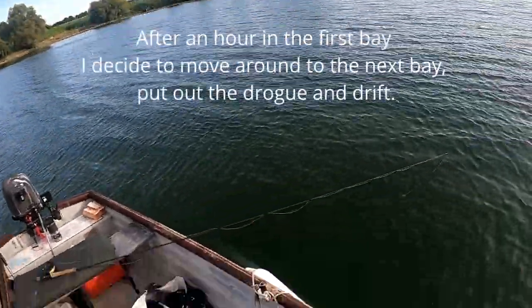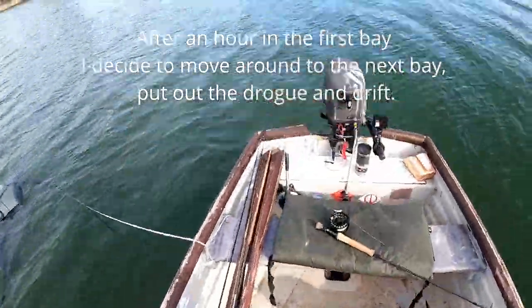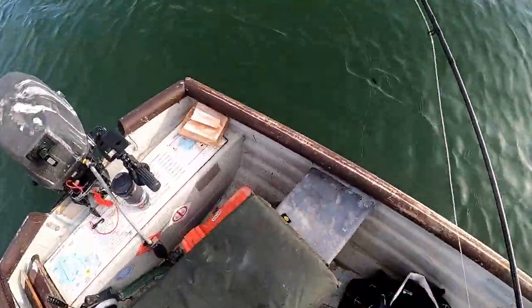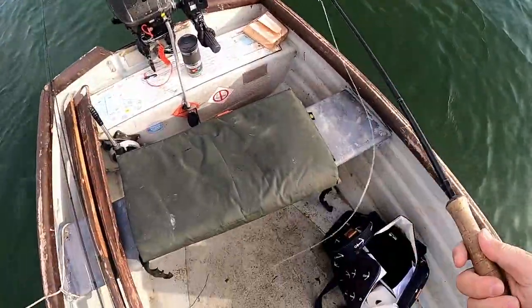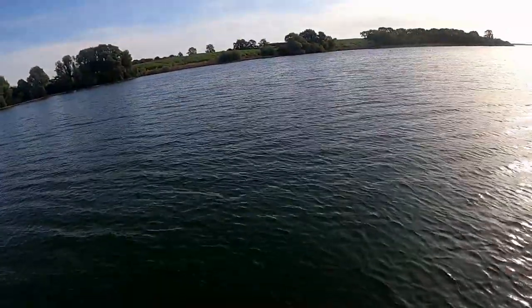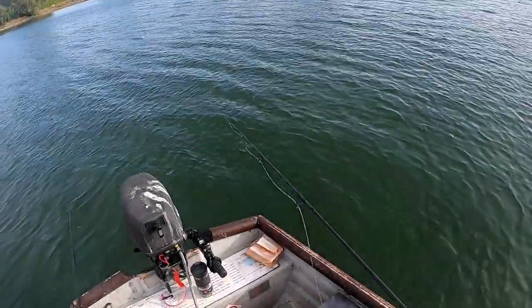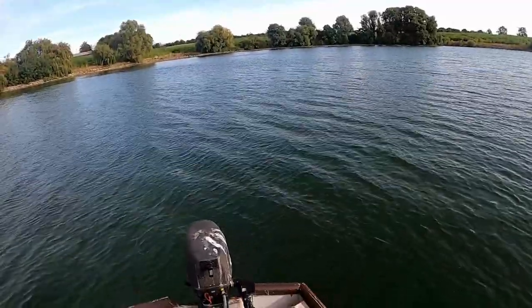Next, I've got the drogue out, that should slow me down quite nicely. Initially I'm going to crack on with the intermediate line and a couple of lures and just see if I can pick something up doing that to start with. As we approach the other shore, I'll go onto the shrimp and fish the washing line probably.